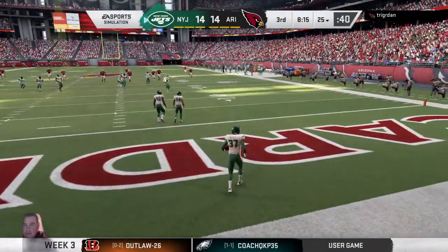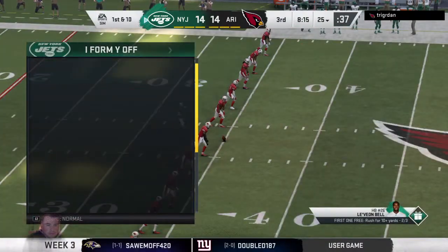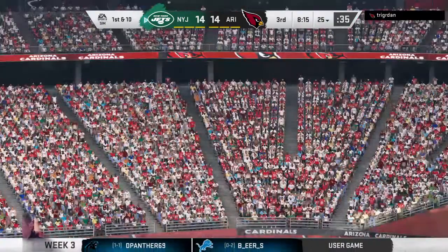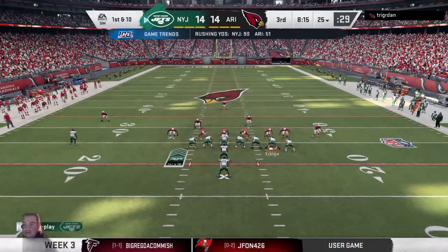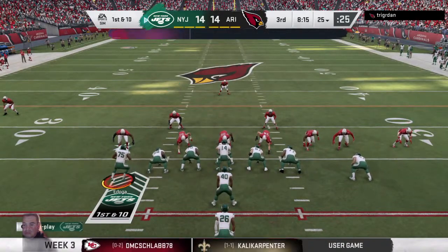This will be fielded on the back line of the end zone. Jets offense coming up now to start their next drive. They start from scratch here, so to speak. 14 all following the interception last time that led to a score. Now they've got it 1st and 10.